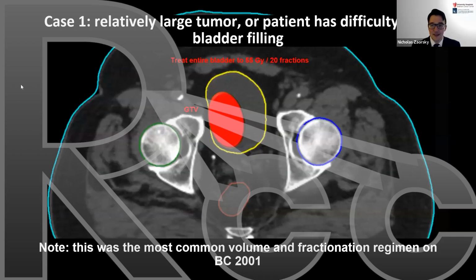All right. So this case is just a sample patient who has a relatively large tumor, and maybe the patient has difficulty with bladder filling. And here we're showing you what the contour and what the dose would look like. So the red is your GTV and the yellow is the bladder. And here you would contour the entire bladder, put a margin on for a PTV, and then treat the entire bladder to 55 gray in 20 fractions. And this was the most common volume and fractionation regimen on BC 2001.